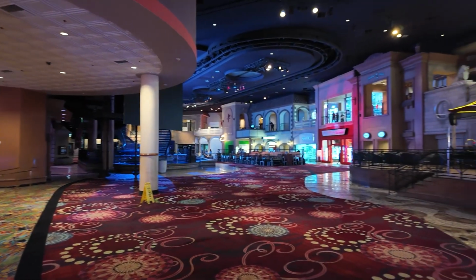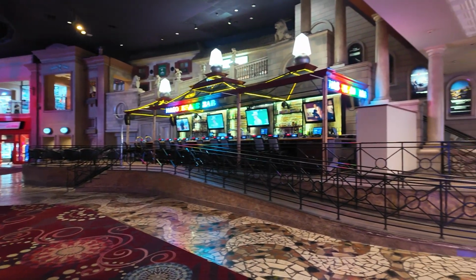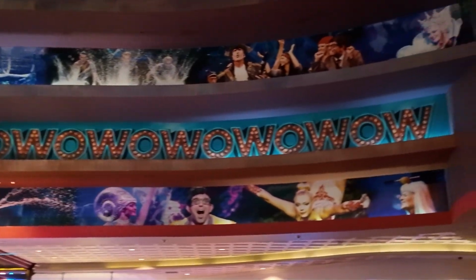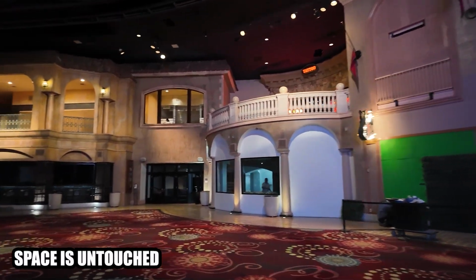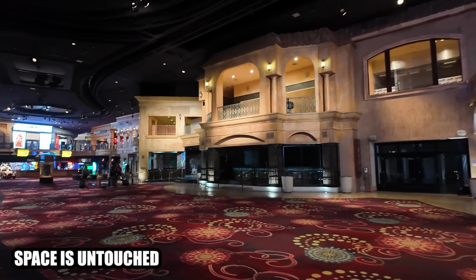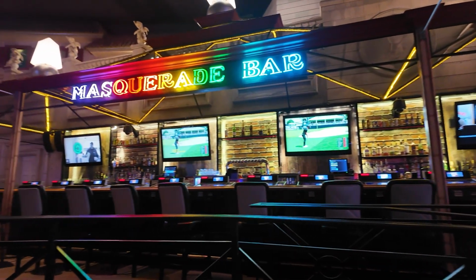As you guys can see, right here before you walk into this massive area, the carpet changes. So now, you're walking into a whole new area that is all part of the original Rio. This has not yet been remodeled compared to the casino floor where the food hall was, new slot machines, table games. This area right here is still untouched. Here we have the Masquerade bar. I do like the lighting on this one.